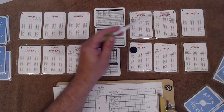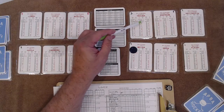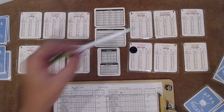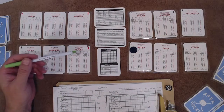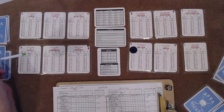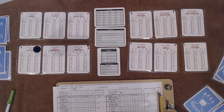So Trubna and Ekstrom have to clear this sucker out of there. They have a 2 and a 4. That is a 6. So 6 or less, they clear it out of there. They do not. That is a 7. So it goes to the opponent's highest shot frequency, which is Hula, for a shot on goal.